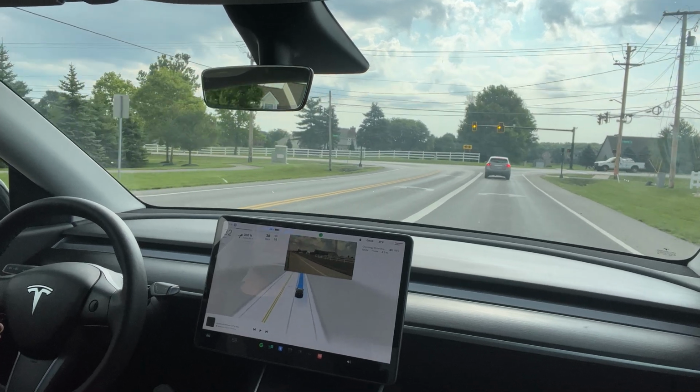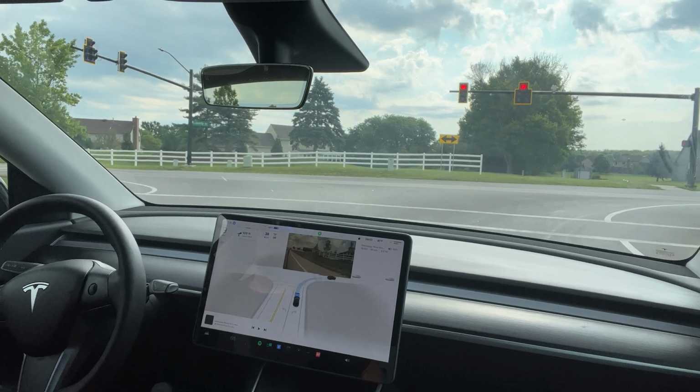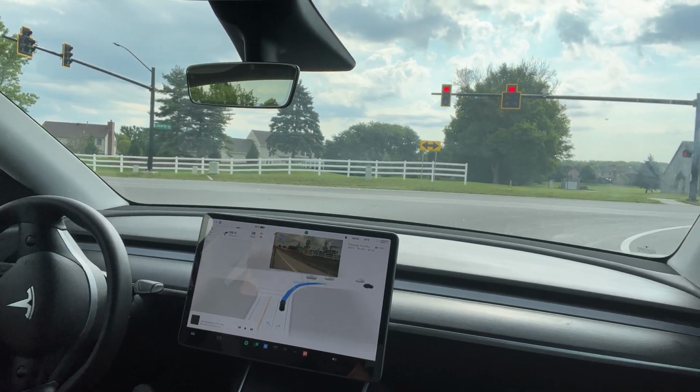Roadkill's terrible. I mean, there could be a pretty nasty thing in the road, and the car will just run it over and squeeze it.